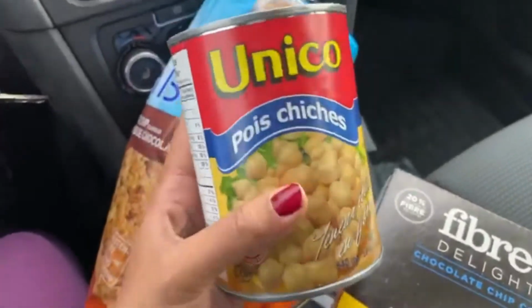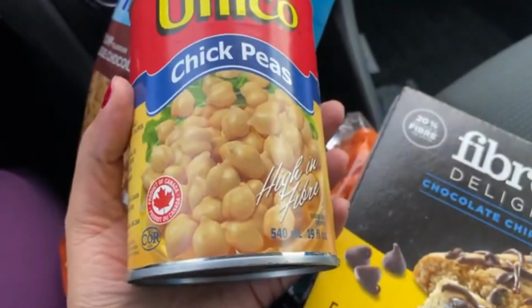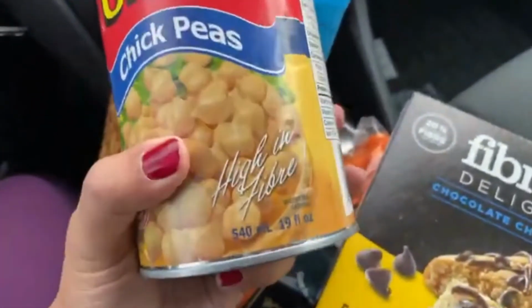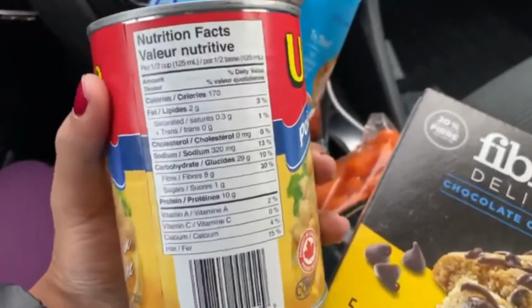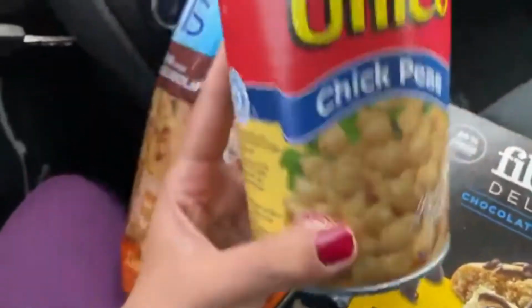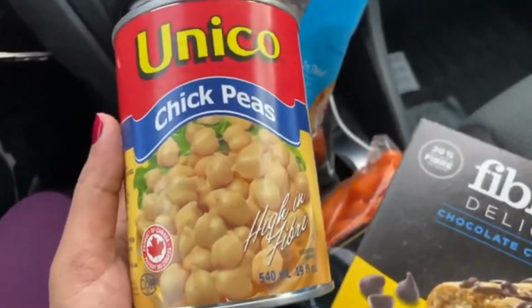So in terms of what I take for meals and not so much snacks, chickpeas are again my go-to. Chickpeas are like a superfood. They're super high in fiber. They're also really high in protein. There's like 10 grams of protein, as you can see, in half a cup, and they're not super high in calories, and just lots of fiber. So it's a really good filling meal. So I like to put a couple spices on this and eat this for lunch.